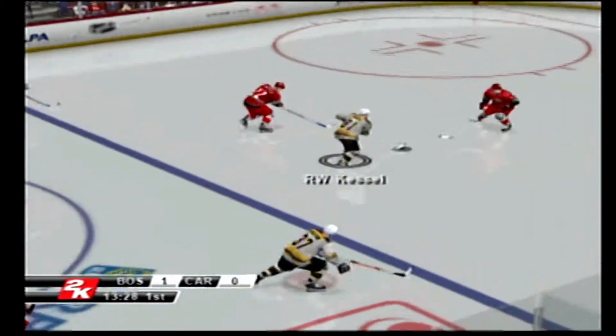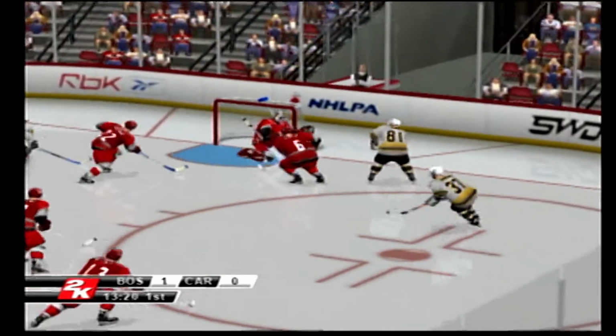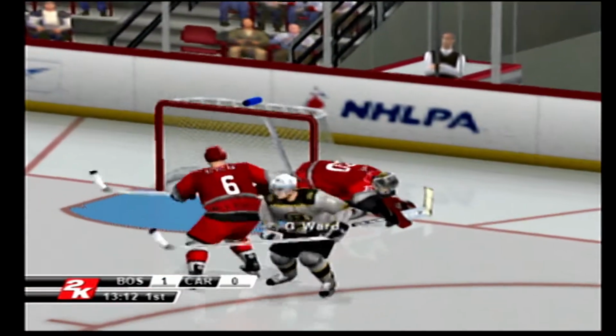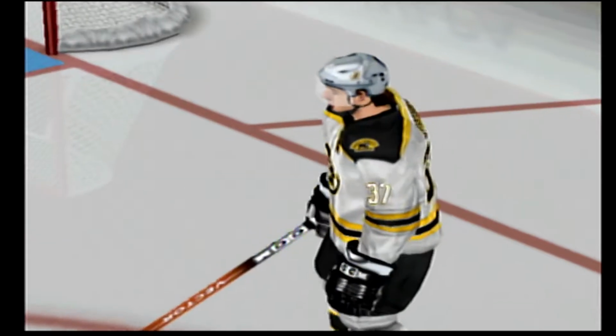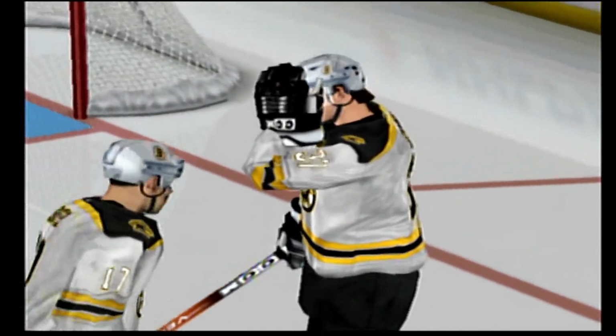Kessel in the neutral zone. Oh, and a chance for Boston now. Ward was able to use his pads because he was still in the crouch position in the stand-up mode. What a beautiful stop with his goal pad.